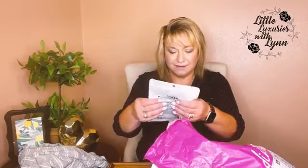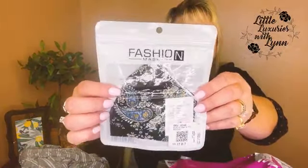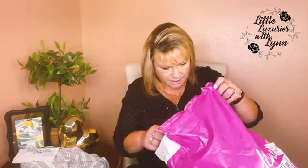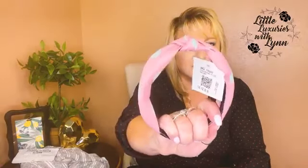Oh, a mask. Oh, and by the way, when I try this on, I will give you the designer and prices at that point. It is a mask. Okay. This is all unbundled, so we're just gonna unbundle it together. Okay. Here is a headband. Very cute, very preppy. I love that. I would wear it, definitely. Cute.